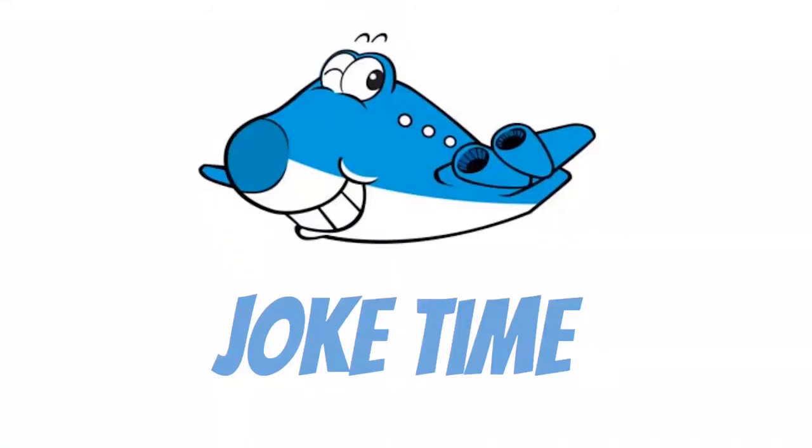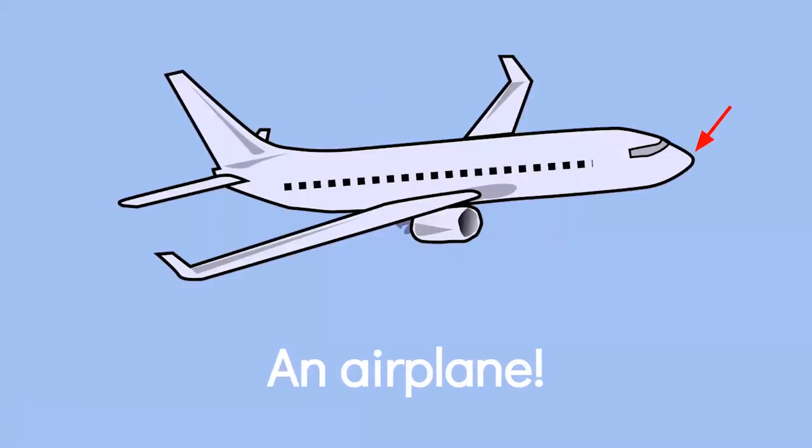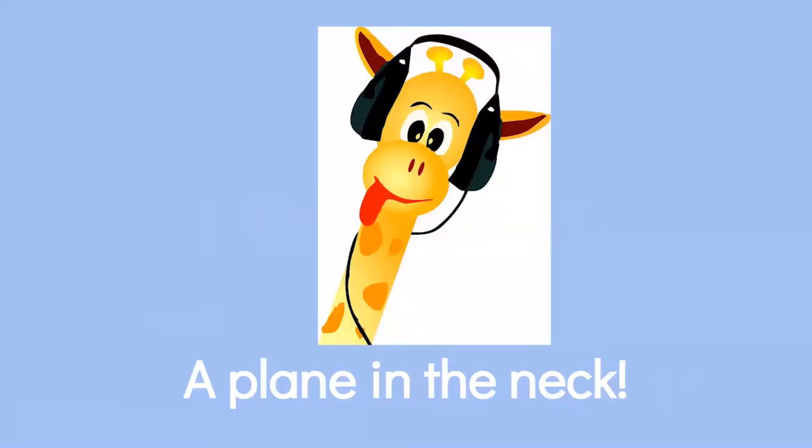Joke time. What has a nose and flies but can't smell? An airplane. See, that arrow is pointing to the nose of the airplane. What do you call it when a giraffe swallows a toy jet? A plane in the neck.